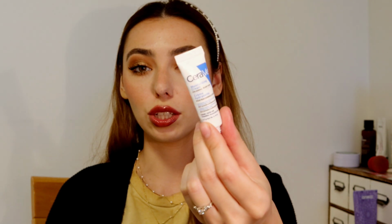From CeraVe, this is their moisturizing cream for normal to dry skin. This I actually used because I have a little bit of rosacea right around my nose, and I used it specifically in that area, and it was really nice, really nourishing, and just felt great. So I really recommend it if you have more dry skin. It's inexpensive and it feels amazing.